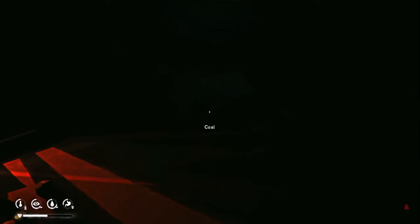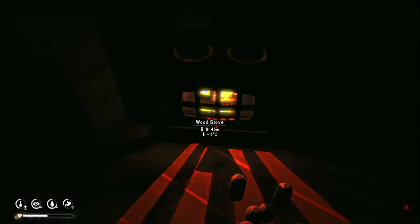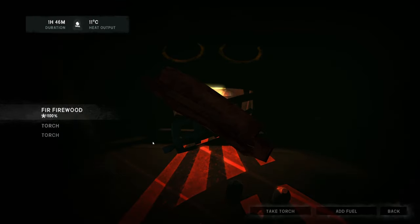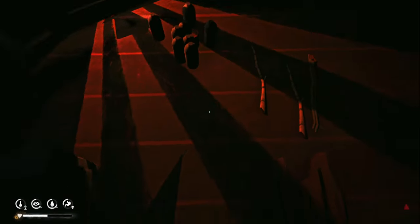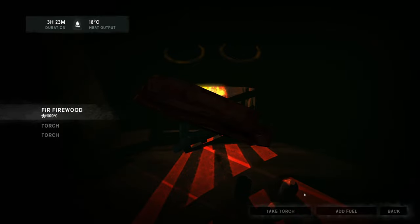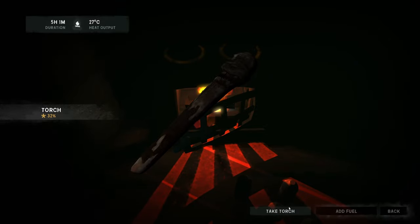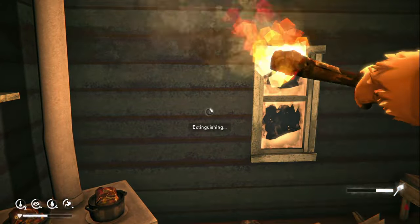That looks pretty good. Don't need the heat from the coal. Move that coal over here. Throw another couple fir woods on here. Actually, I'll do two. There we go. Nice 5-hour session. That shouldn't be too bad. Could always grab a torch out of there too. Might do that. Let's throw my 10%er in. And then we'll grab one out. It's not a bad one. Not too bad.